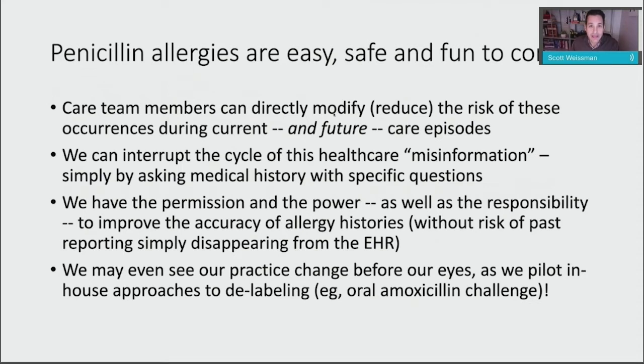And excitingly, we may even be able to see our practice change right before our eyes as we pilot in-house approaches to delabeling, for example, with something called the oral amoxicillin challenge. And this is where the opening band plays its last song and hands off to the main act.